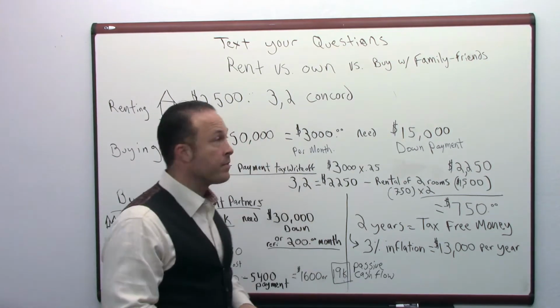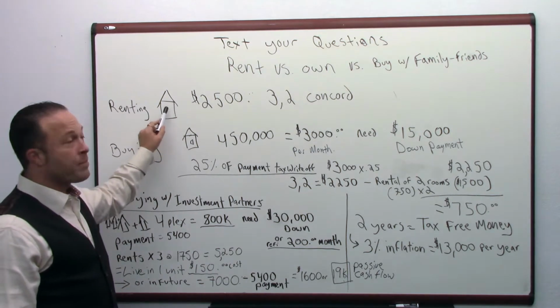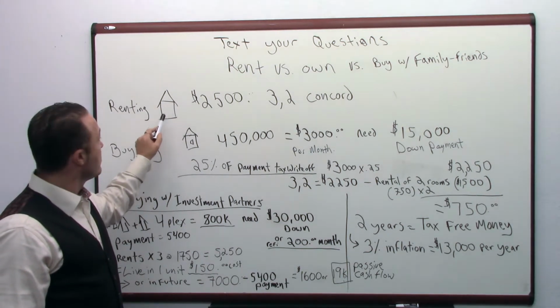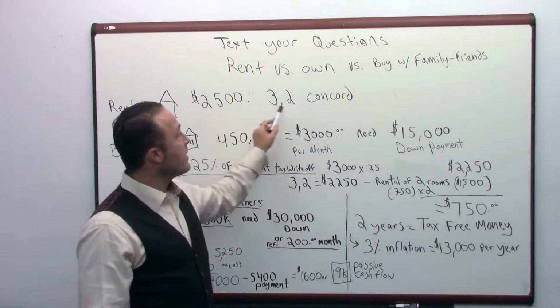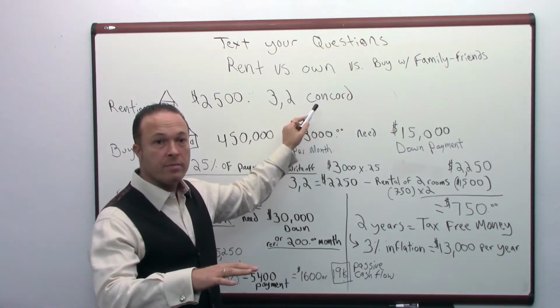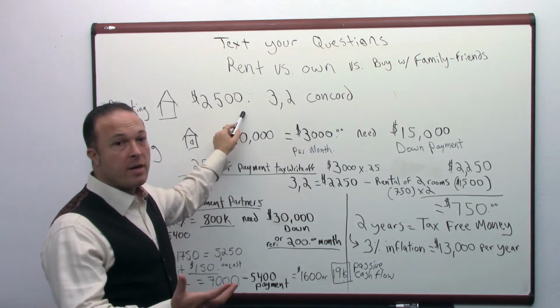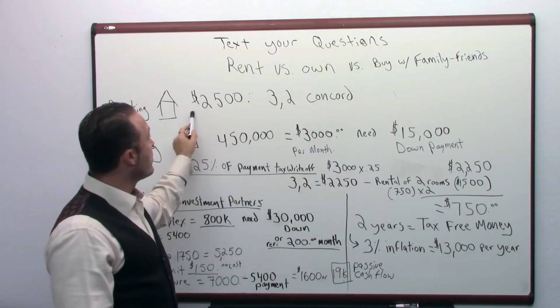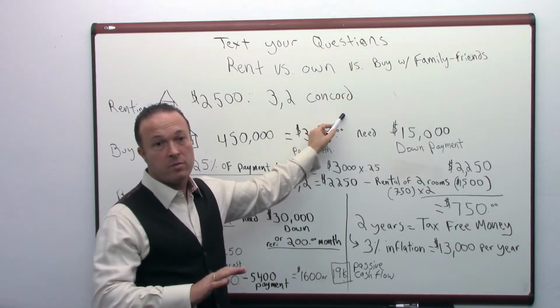First, we're going to look at renting. If you're renting a house, there's my picture of a house. I'm an artist. Let's use an example of Concord. A nice neighborhood of Concord, middle area, you're going to spend at least $2,500 in rent to find a nice 3-bedroom home. That's what we're going to use for an example.